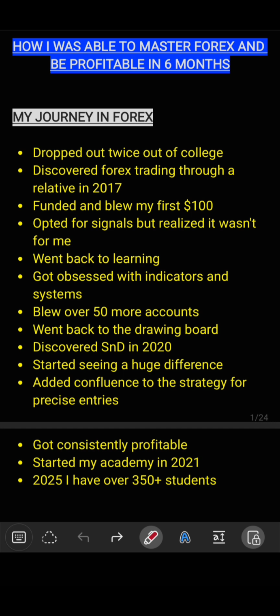So what happened is that I then went back to learning. I went back to the drawing board, and as I started learning again, I started getting obsessed with indicators and systems. That was the time when a lot of systems were popular. There was a popular system that was trending at the time. I think it was the papaya system. So I got very obsessed with indicators and systems, and I also learned price action, fundamental strategy, stuff like that.